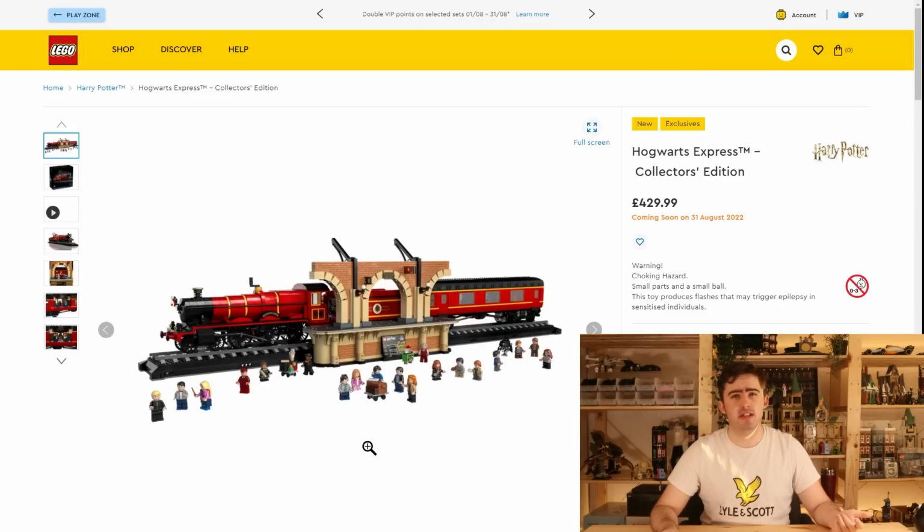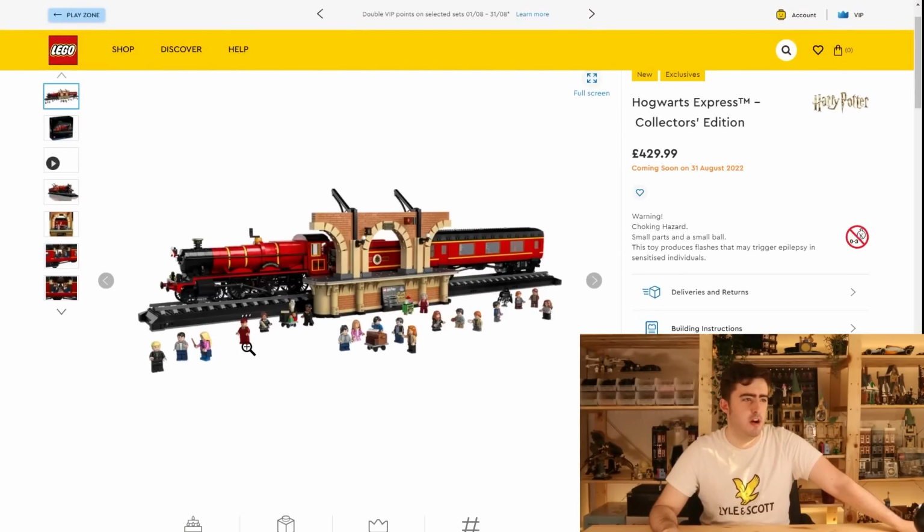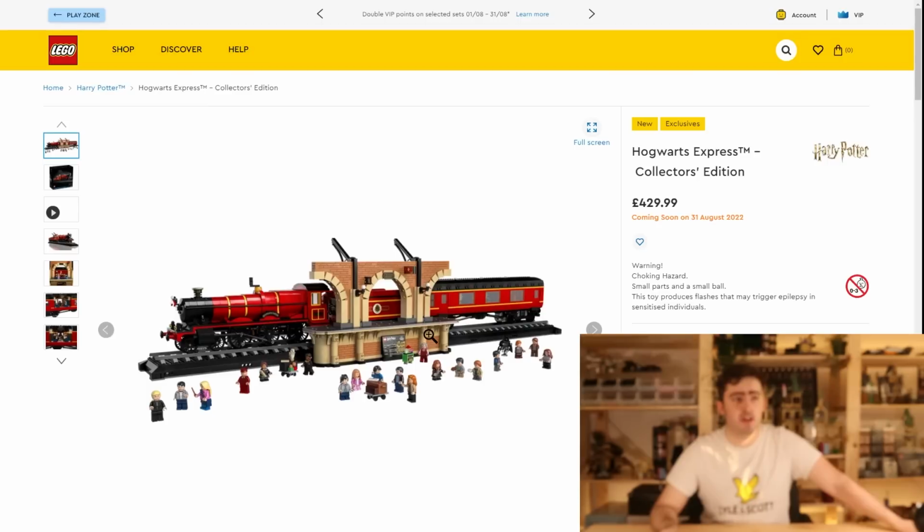I think the Disney train was only a 14 plus or a 16 plus, where this is obviously an 18 plus. So, we have so many minifigures. How many minifigures do we actually have? Do I have to count them? 1, 2, 3, 4, 5, 6, 7, 8, 9, 10, 11, 12, 13, 14, 15, 16, 17, 18, 19, 20, 20. I think we have 21. I could be 1 or 2 out, but that's what I can count.